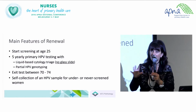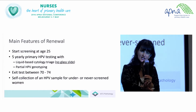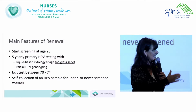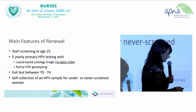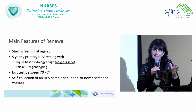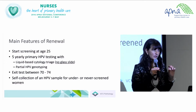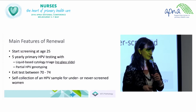We will be doing what's called partial HPV genotyping, which essentially means we'll just be looking for those 14 high-risk types, but we will sometimes be identifying types, in particular 16 and 18. You'll get results of type 16 and/or type 18, and then the other high-risk types. And again, I'll explain that to you in a second. We're going to extend the screening program so that we'll have an exit test between 70 and 74. And self-collection of an HPV sample will be available for women over the age of 30 who are under-screened or who have never been screened as well.